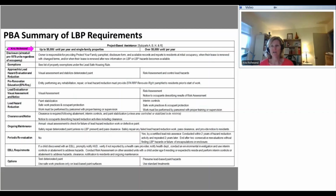So you'll see we have disclosure, we have our looking, that's our type of evaluation, what are we going to be doing. We have our treatments listed here, we have our clearing and our telling, our notifications, we have our maintenance, and then we have our EBLL, elevated blood lead level requirements, which do apply if a child is discovered with an elevated blood lead level. We'll talk real briefly at the end of today about what we need to do for that. But we are having upcoming training, I think in December. I have the dates further on in my notes if you do need to attend a full training session on what to do with children who have elevated blood lead levels.